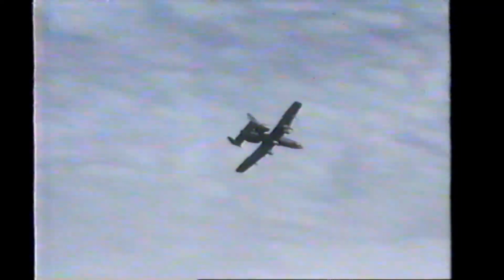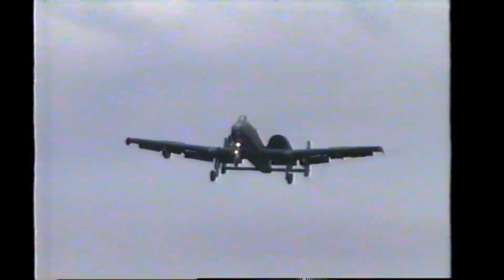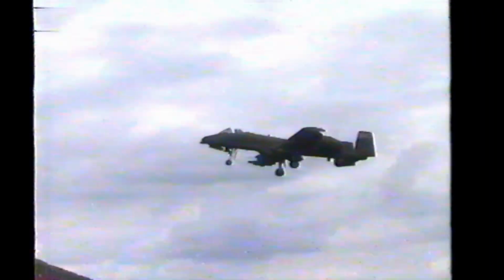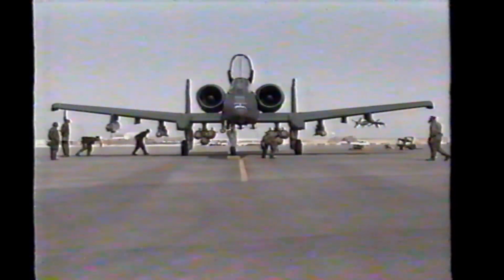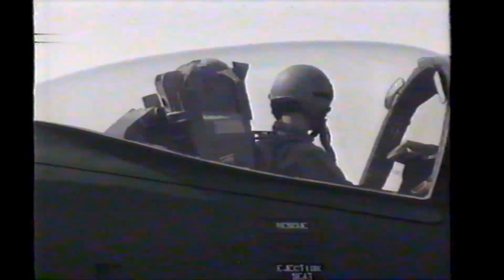The A-10's unique design came about in part as a result of the Vietnam War. During Vietnam, many expensive fighter bombers were shot down by small arms fire. The A-10 was designed to survive in the close attack environment against machine gun fire. The two large engines are separated from one another so that if one is knocked out by a missile or by gunfire, the other is likely to survive. The A-10 can continue flying on only one engine.